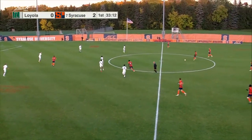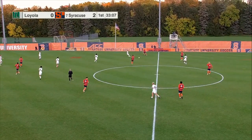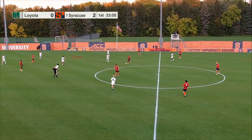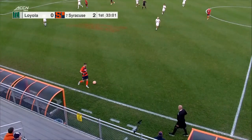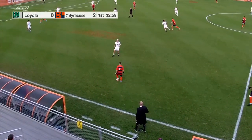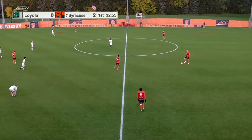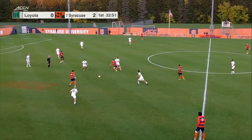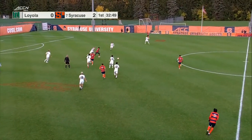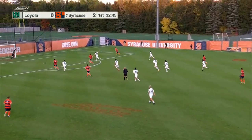Making a play to Opoku, and he's been great at holding the ball, not necessarily trying to force it going forward, but instead he passed it back to Sinclair. And Sinclair curls it out wide. Jonah Leibold's had a lot of the ball on this left side. Back with Anthony Sinclair now, the vice captain, with Noah Singleman. The engine of the SU midfield plays a pass forward to Singleman.